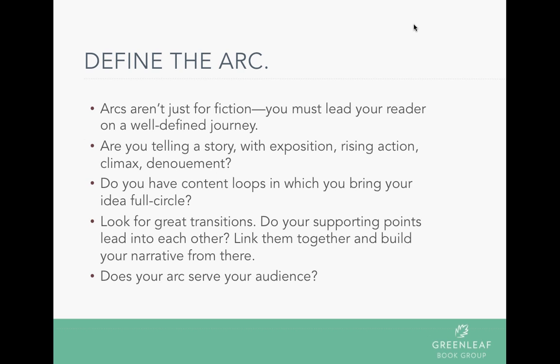And finally, does your arc serve your audience? So here, again, I'm going to go back to that idea of content loops. If you're being instructional, if you're giving how-to, if you're encouraging your readers to consider a new leadership concept, for example, you do really want that content loop to serve your audience, to give them the idea of how they are going to get on board with your idea, how they might implement that idea, and what that is going to do for them. So consider your audience and consider how they might interpret your narrative arc. In fiction, again, that's going to be carrying your reader from start to middle to finish.